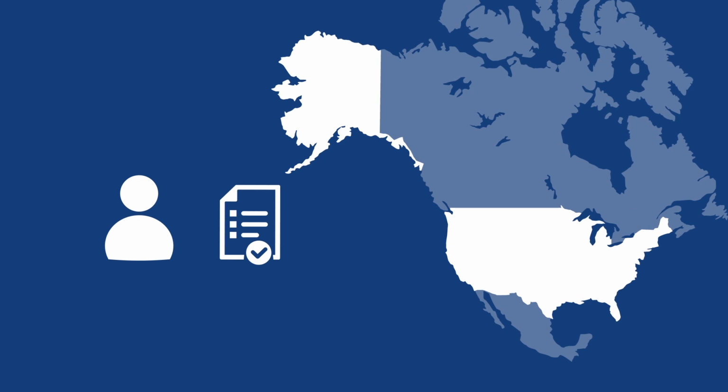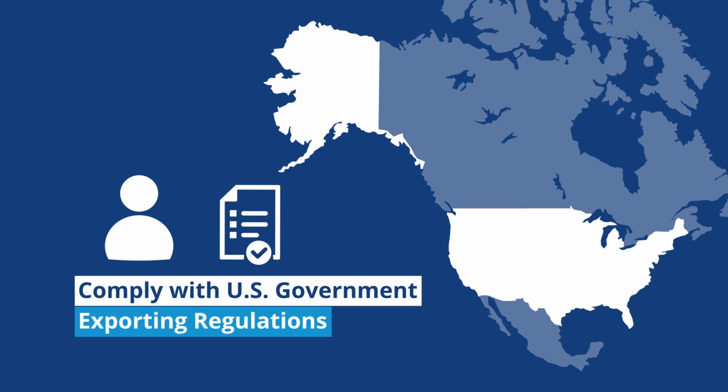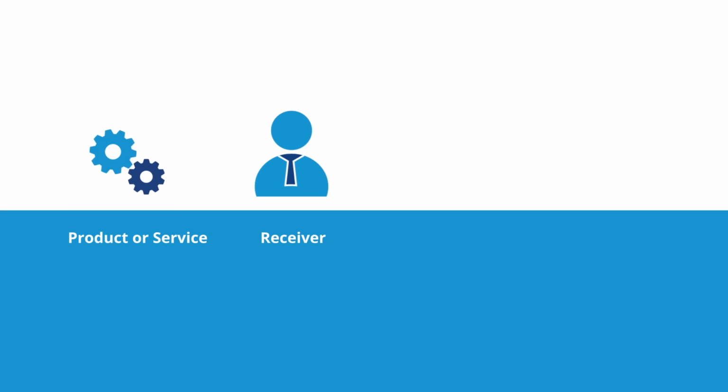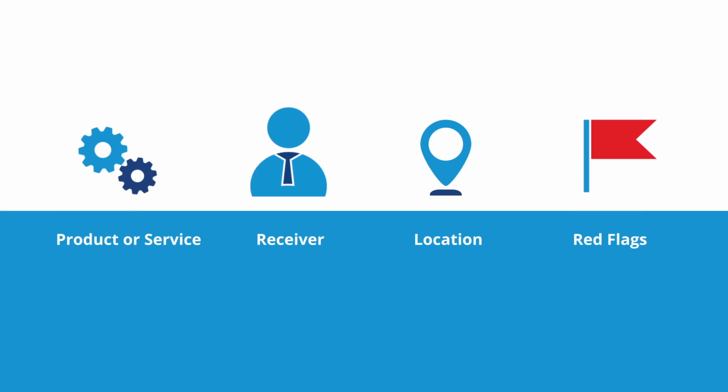However, some do, and legally, it's your responsibility as the exporter to comply with U.S. government exporting regulations. To get started, you should look at the following factors: what you are exporting, the product or service, who will be receiving your export, where they are located, and if any red flags are present.